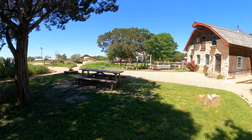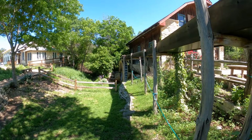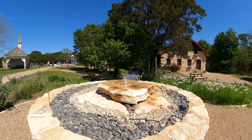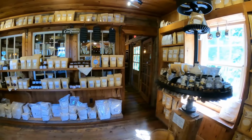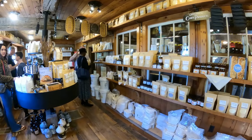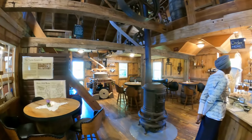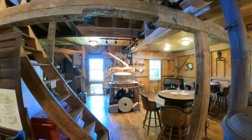Now, you go just across the little creek area there, and you'll come to the grist mill. And there you can see the race taking the water to the wheel. There's where the water comes out. They sell all the products there that they grind there in the grist mill. There's a little tea room, and you can see the inner workings of the belts and everything that drive the grist wheel over there.